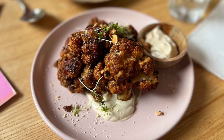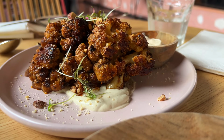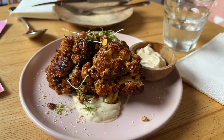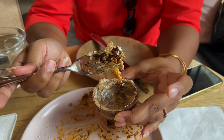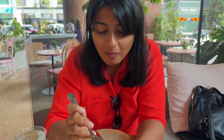And for the mains, we got the cauliflower steak. It was well seasoned and fork tender. You could feel how well it had been basted, and parts of it had been grilled to a lovely dark brown. It was served with their cream cheese, a wonderful combination. Viri absolutely loved this one. I really liked it as well, but I felt the cauliflower had been slightly overcooked.